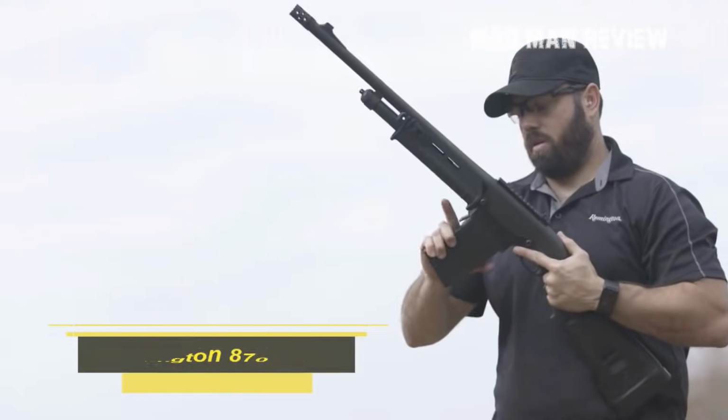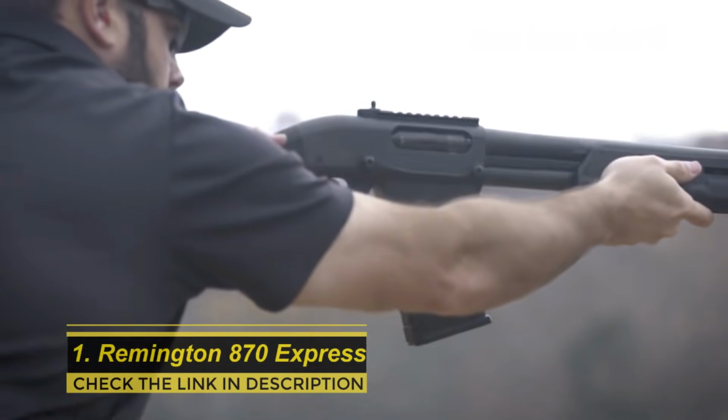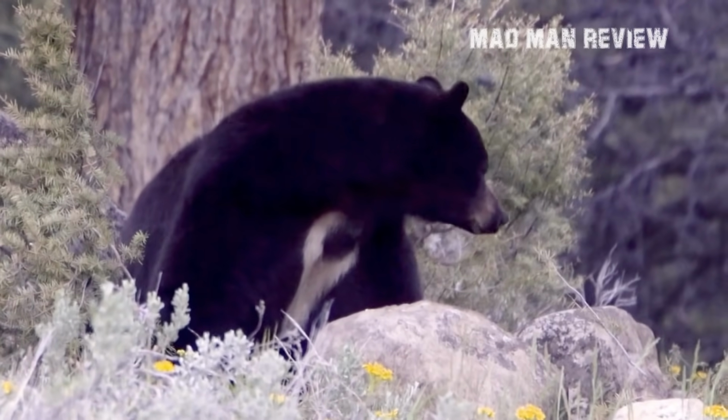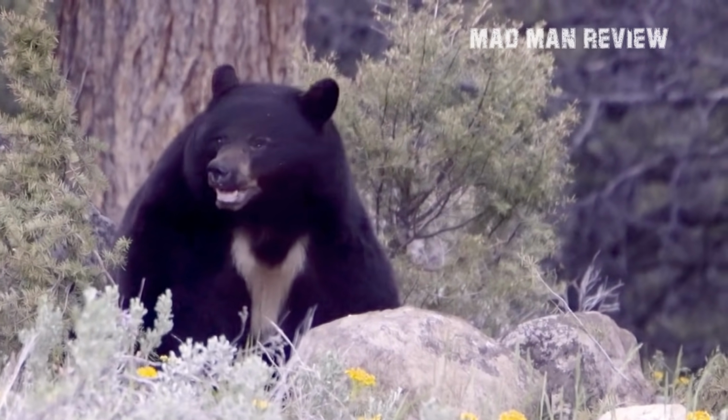Shotguns. The Remington 870 Express. The Remington 870 Express chambers 5 rounds, 4 in the mag, 1 in the chamber, with a 26-inch or 28-inch vent rib Remington choke barrel and a lot of stopping power.